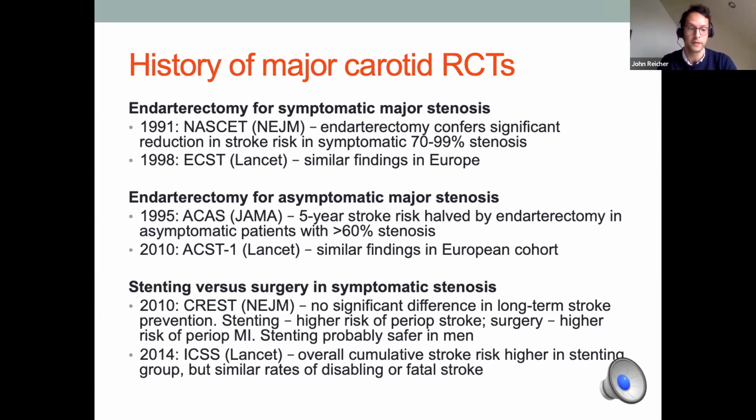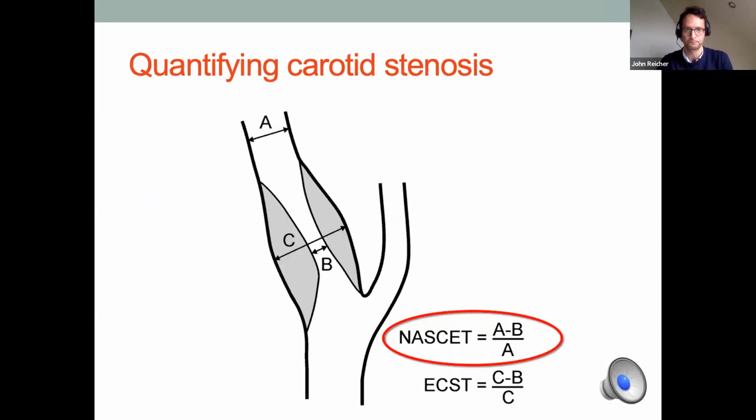Interestingly, subgroup analysis showed that men in the stenting arm of the study fared better than women in terms of perioperative stroke risk. And ICSS from 2014 showed similar results, higher overall stroke risk after stenting, but the excess strokes in the stenting group were usually or mostly non-disabling.